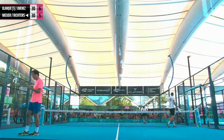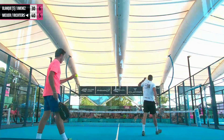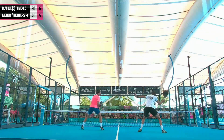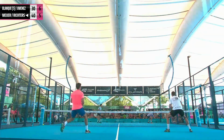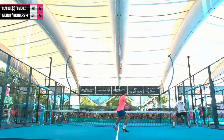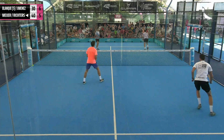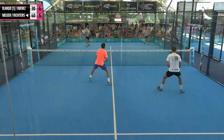What a great fake smash. That is really, really good. To be able to time that and hit it between your opponents with enough pace to go past them but still die at the back. What a level. Really, really impressive.